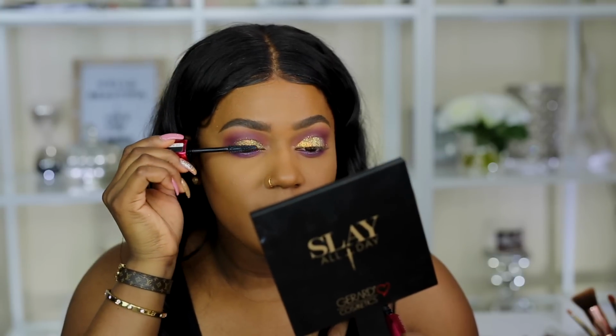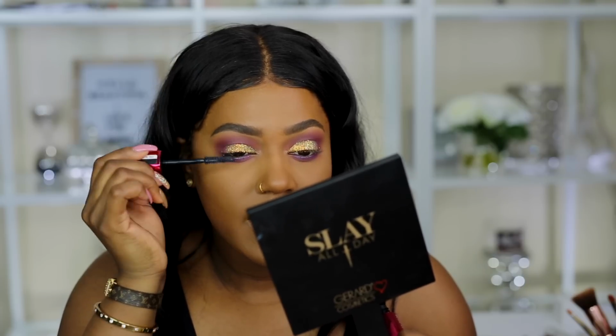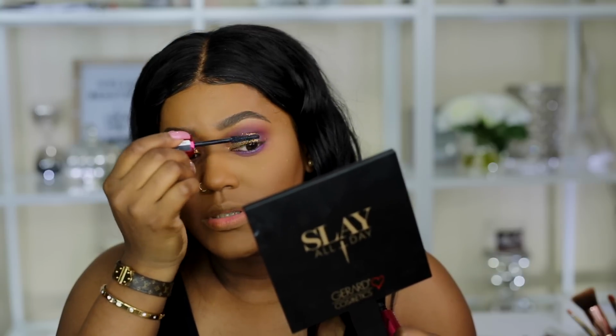Alright, so we're going to add some mascara. I'm going to use this Rimmel mascara first. We're going to use lashes, so it's okay if you don't put too much on the top. I'm going to use these lashes that I got from AliExpress. Alright, so I threw my lashes on. Well, I didn't throw them on, but I put them on.